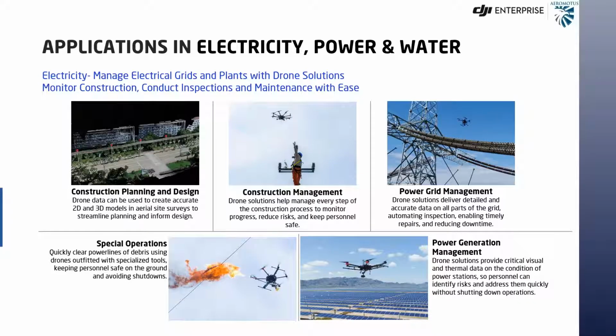In terms of applications for electricity, water, and power, we have planning and design. So you can use drones to create accurate 2D and 3D models in aerial site surveys. You can also use it for processing the construction progress. It reduces risk and improves personal safety. So it's basically monitoring the progress of construction in terms of grid management, and it is able to give you detailed and accurate data in terms of inspection of assets on a real-time basis, using AI platforms to do timely repair and reduce downtime.